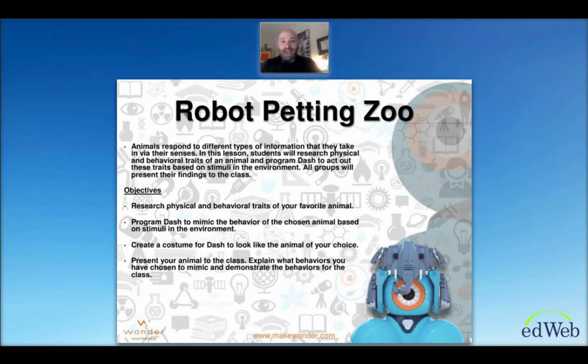So they're taking Dash and decorating him as their favorite animal, using whatever technique they want. You can use cardboard, Legos, pipe cleaners, whatever you want to design these. Then you're going to program Dash to mimic the behavior of the chosen animal based on stimuli in the environment. So this is where the programming side comes in. You're having your students manipulate how the animal would perhaps move.